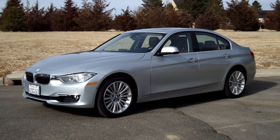Something else that's nice on this 335 are the 18-inch light alloy wheels, and these are pretty much the standard BMW look for the high-performance sedan, and they look good and they stand the test of time from a design perspective. Also notice the detail going through the door handles, that sort of mid-body line just below the window line there in the chrome trim.